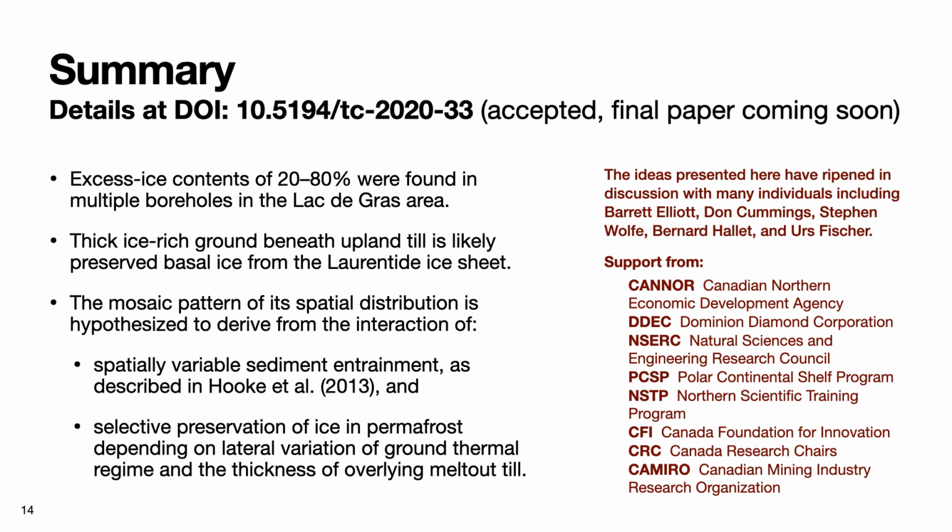In summary, and to remind you, you can find the details at the digital object identifier shown here. The paper has been accepted, and the final one will be coming soon and linked here. The final paper has the images shown here. Excess ice contents of 20 to 80% were found in multiple holes in the Lac de Gras area. The thick ice-rich ground beneath Upland Hill is likely preserved basal ice from the Laurentide ice sheet, and the mosaic pattern of its spatial distribution is hypothesized to derive from the interaction of two phenomena: the spatially variable sediment entrainment, as described by Hook et al. in 2013, and the selective preservation of ice and permafrost depending on the lateral variation of the ground thermal regime and the thickness of the overlying meltout till.